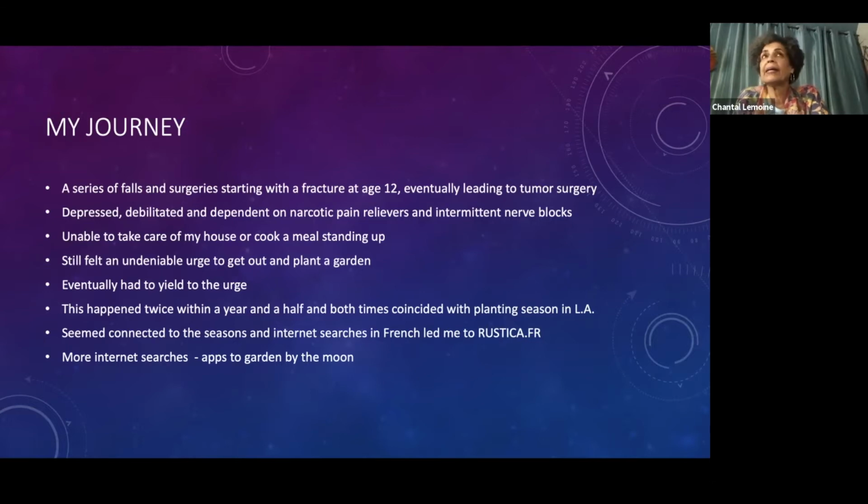I remembered that I had this little stool. I went out and started to garden. I felt better, and I got a garden. It happened twice within a year and a half. And both times coincided with planting season in LA.